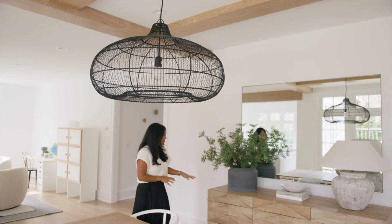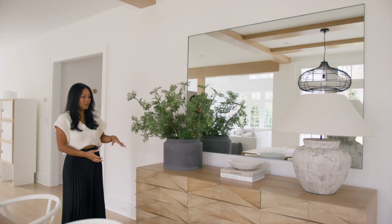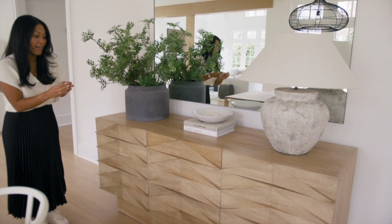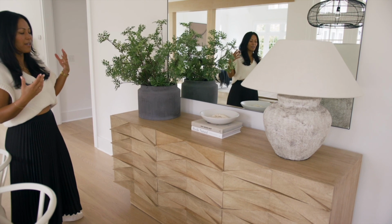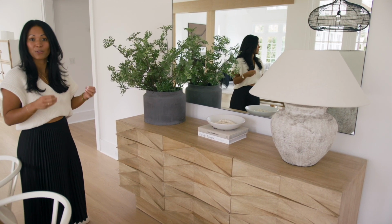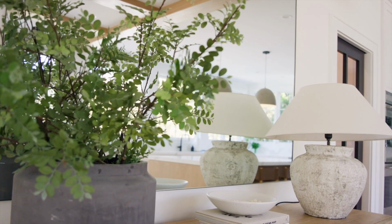Over here, we used a piece of furniture. This sideboard is beautiful. What I love about it is the cabinet doors are all hand carved, and it kind of reminds me of the waves in the ocean. And again, any way you can add that coastal vibe without saying it's coastal, you can bring it in other ways. Again, this is another way.